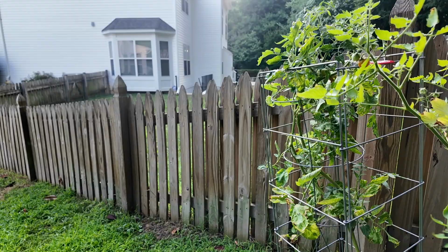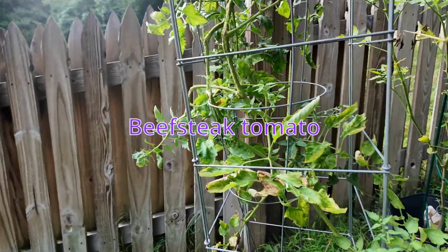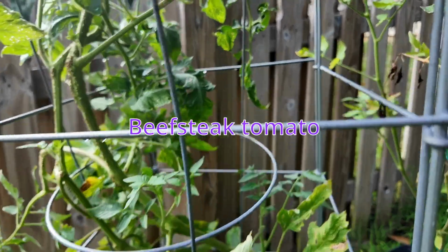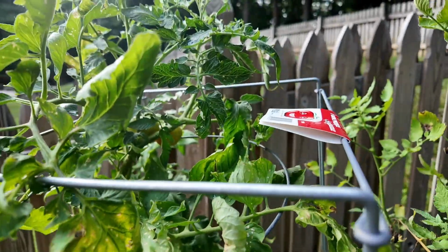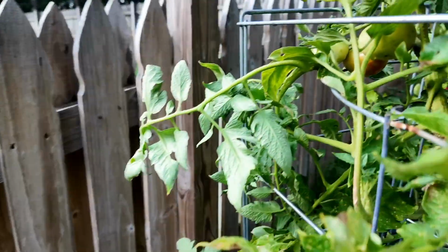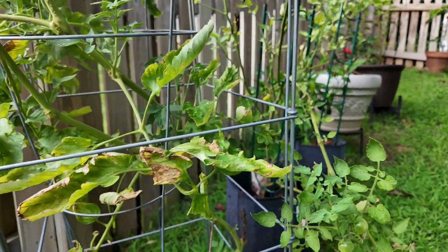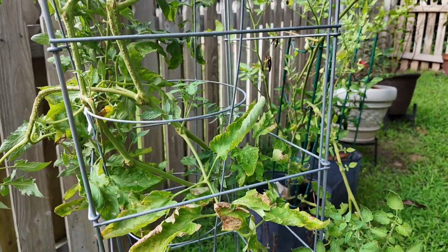And this is a beefsteak tomato. I have two on here. Let's see. I have two tomatoes. I had to get a bigger stake for it.